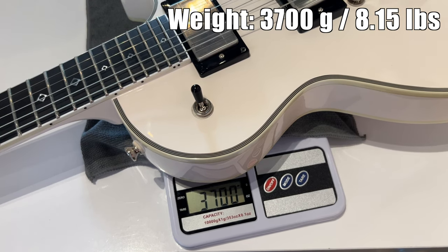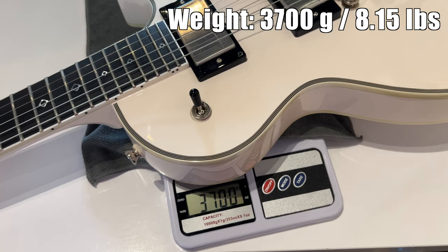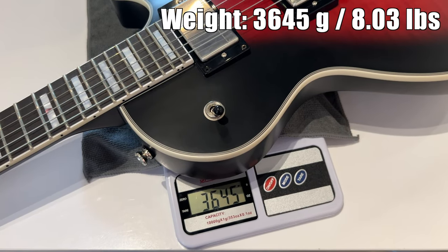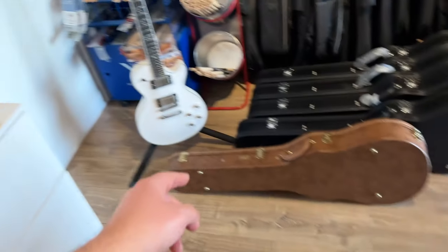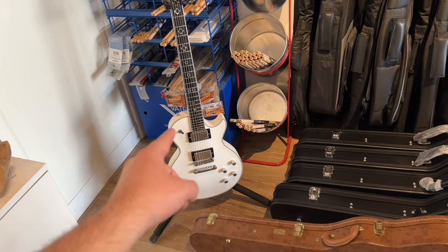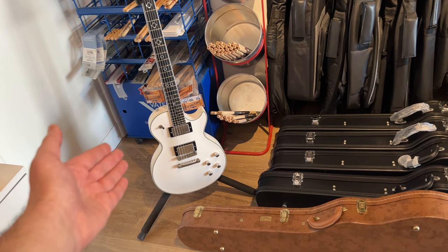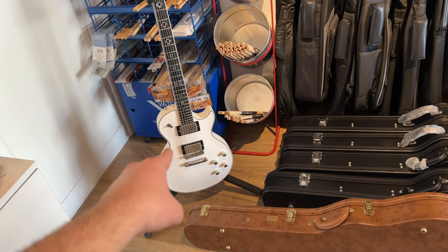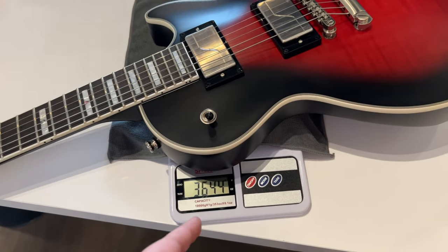The Jerry Cantrell prophecy weighs exactly 3700 grams or 8.15 pounds. Now let's weigh one of the regular prophecies. It weighs 3645 grams or 8.03 pounds, pretty close to the bone white. Because even though it has full thickness body and no cutaways, it has the ultra modern weight relief. Which obviously works because even with the gloss finish, no cutaways, it's almost the same weight as the regular prophecy. Now let's hear it.